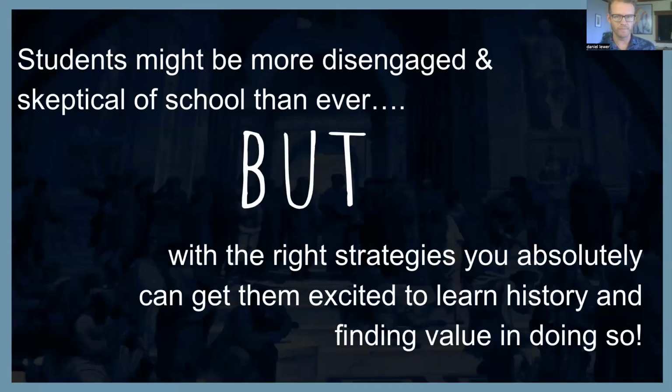This is something I firmly believe. I was in the classroom 1 year past COVID, the year after COVID, but I know that it's become a worse problem. So students might be more disengaged and skeptical of school than ever. You can raise your hand if you believe that. But in my opinion, with the right strategies, you absolutely can get them excited to learn history and find value in doing so. Okay. I will die on that hill. They might be more disengaged than ever, but I really believe a lot of them are actually desperate for a meaningful learning experience. This is actually helping me. This is actually interesting for its own sake.